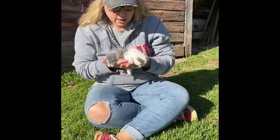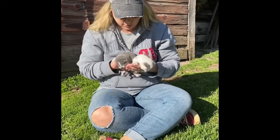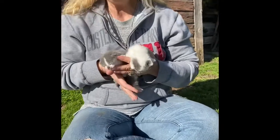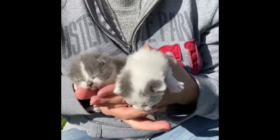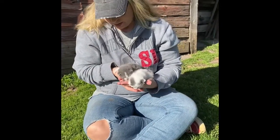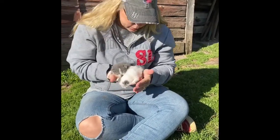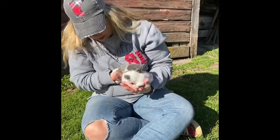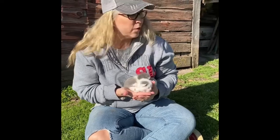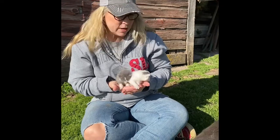Boys and girls, look what I found. I found baby animals, boys and girls. These are baby kittens. What animal group do you think baby kittens are in? Well, I don't see feathers. I don't see scales. I see 1, 2, 3, 4 legs, boys and girls. They didn't hatch from an egg. They were born alive, and they drink the mama's milk.